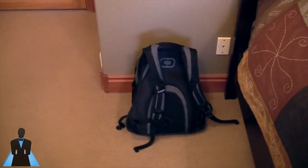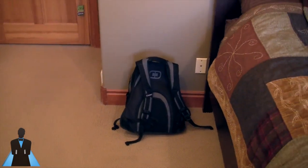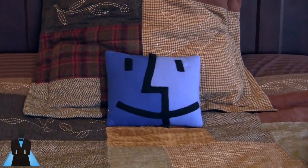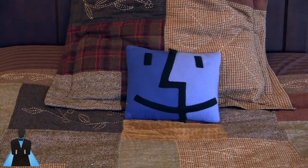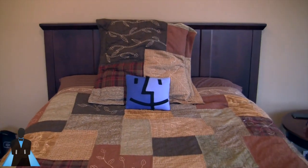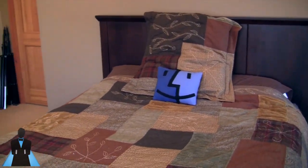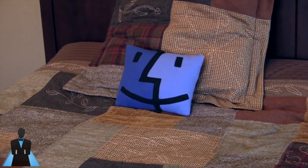Right here, I got my school backpack for all my learningness. It's been stressful. A lot of work lately. We go to my bed here with the bedspread and bedboard, and of course we have a Throwboy Finder pillow. Roberto Hoyos does some amazing stuff. Beautiful pillow maker. So you can pick up your Throwboy at throwboy.com. I think they're like 25 or 30 bucks. They have a bunch of different icons. I have the Finder, and I think it's pretty sweet, and they're all handmade and pretty awesome.